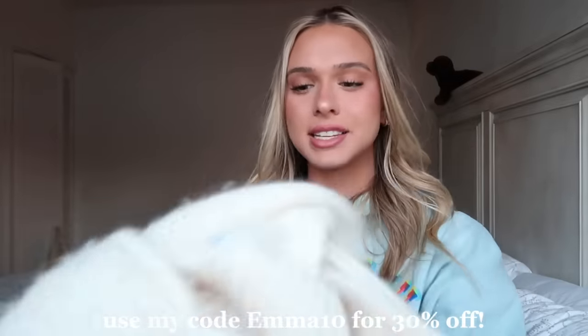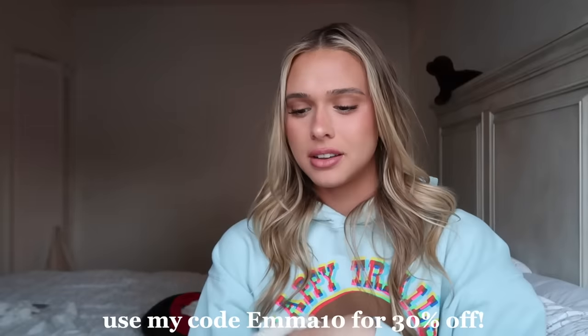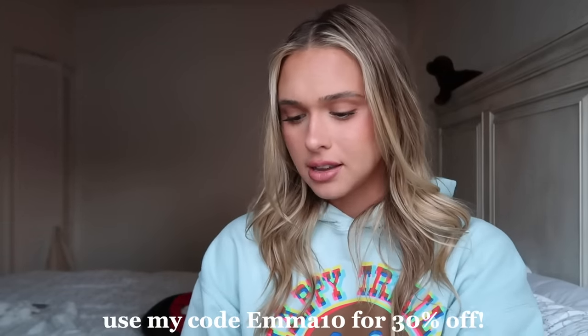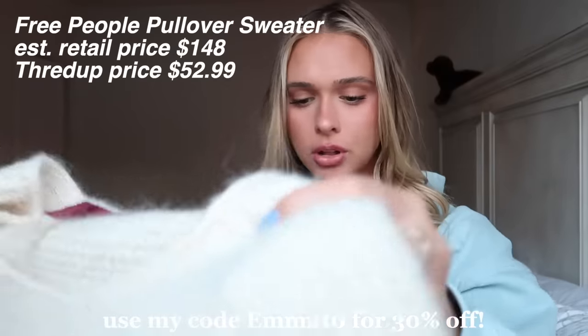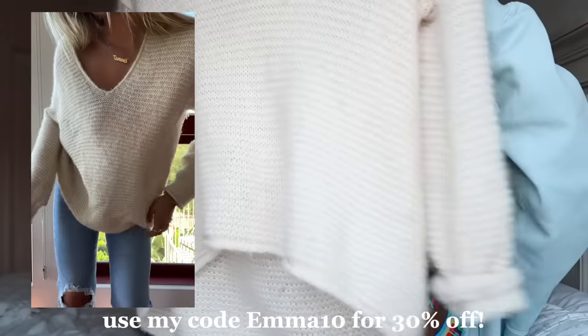Next thing I got is this great sweater from Free People. Free People sweaters are so expensive, and I got this one for such a great price. You guys are gonna scream. But this is such a cute sweater. One of my favorite sweater brands is Free People. Super big oversized sweater. It's a size small, but it comes very oversized.